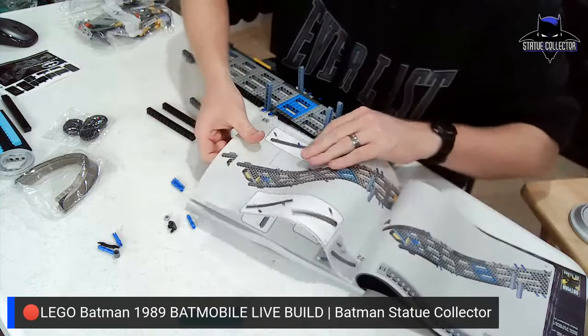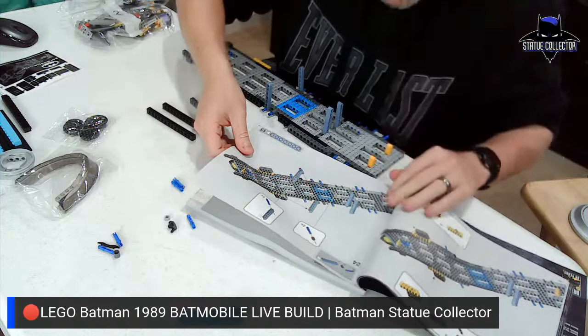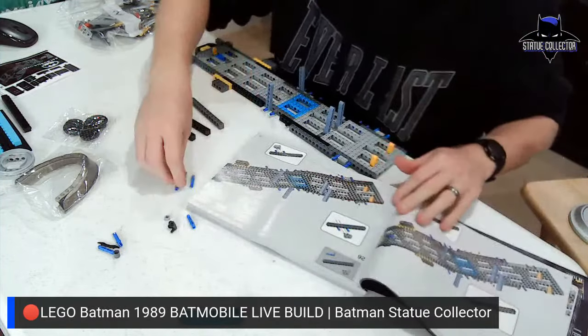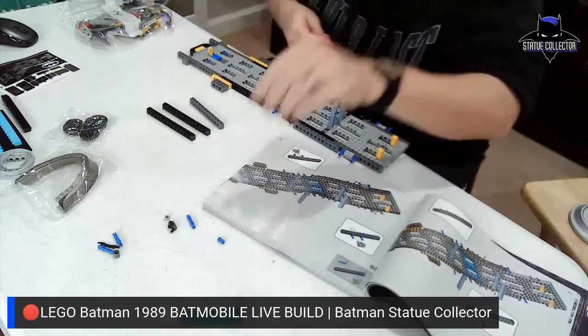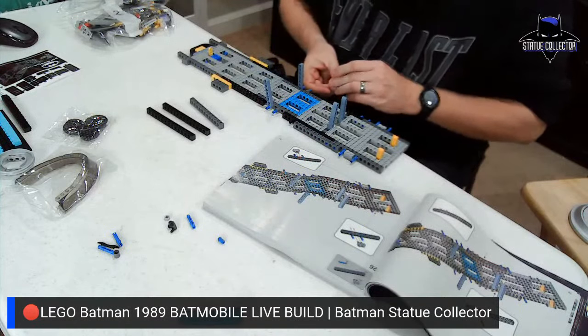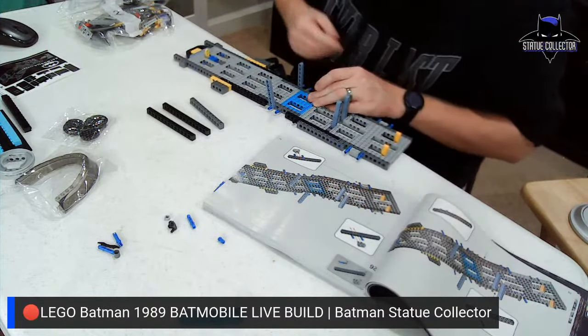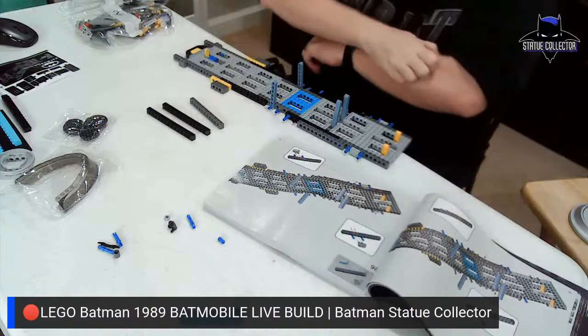Let me go back to this page. So I think those just flat out stick out. Where do they stick out from? This black one there. All right, I think I maybe figured out where I was going wrong with that.